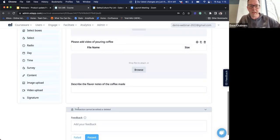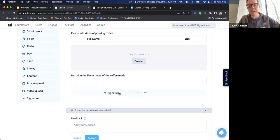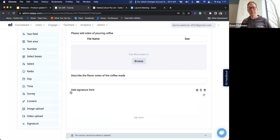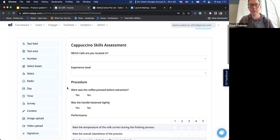And another good one that we've added in recently is the ability to add in signatures. Now, whilst you might not need that for brewing coffee, something that requires a bit more regulation, like forklift training or driving, or indeed different things, are going to need sign off from the assessor, and maybe even the person being assessed themselves, as a form of sign off that's then captured as a signature here. So as you can see, there's lots of different ways for us to formulate these forms for the assessment and roll them out.